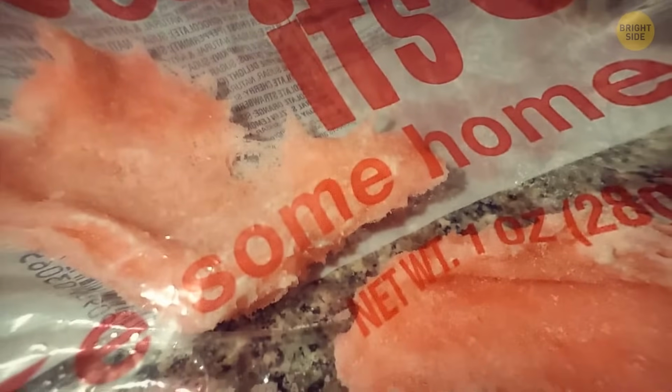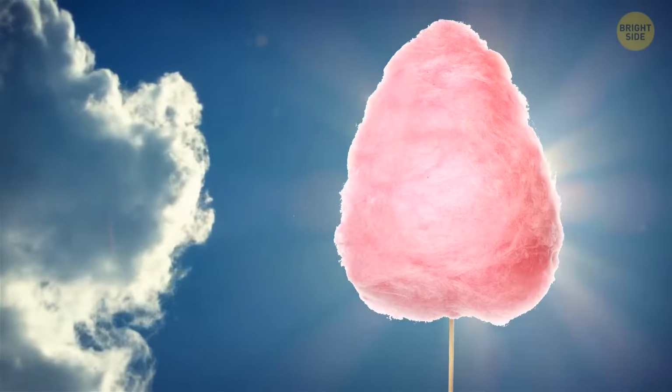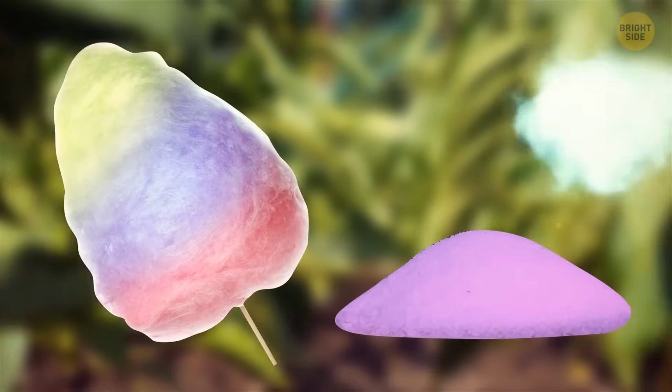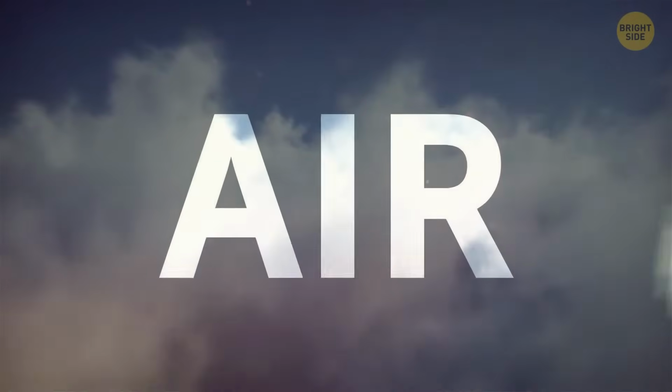This right here is a forgotten pack of cotton candy. Bottom line, don't forget about it, otherwise it'll shrink as if it never existed. Cotton candy is only made of 2 ingredients, colored sugar and air. So now we know that the only ingredient in the world that is, so far, free, is air. Also, a thread of cotton candy is actually thinner than a hair.